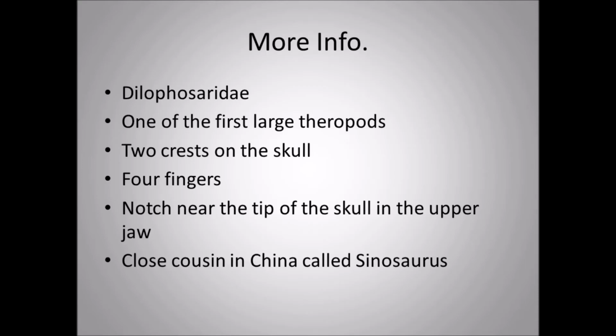So, more information about Dilophosaurus. It belongs to its own family group, the Dilophosauridae. Those are the theropod dinosaurs that have crests right on their skull. Like the dinosaur I'll talk about later on, that's a close cousin of it. Some scientists possibly thought that Cryolophosaurus could be a Dilophosauridae, but later it was found out that it was actually a close relative of Dilophosaurus, so that's one thing.